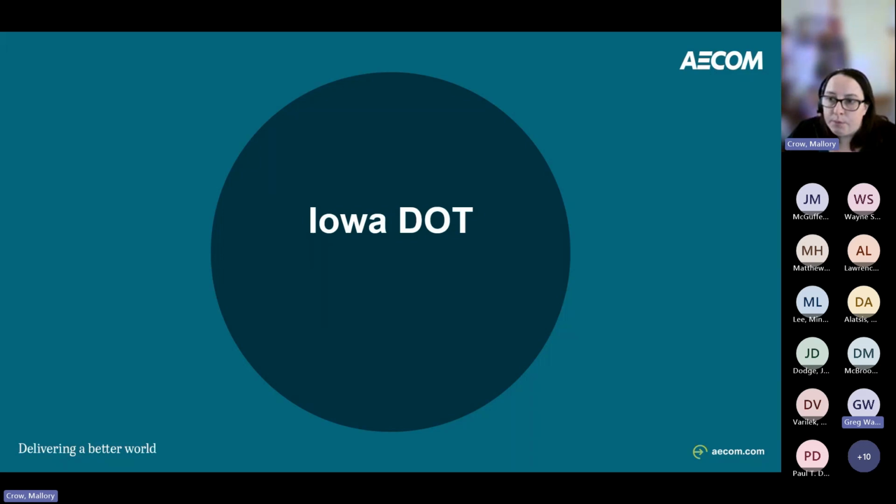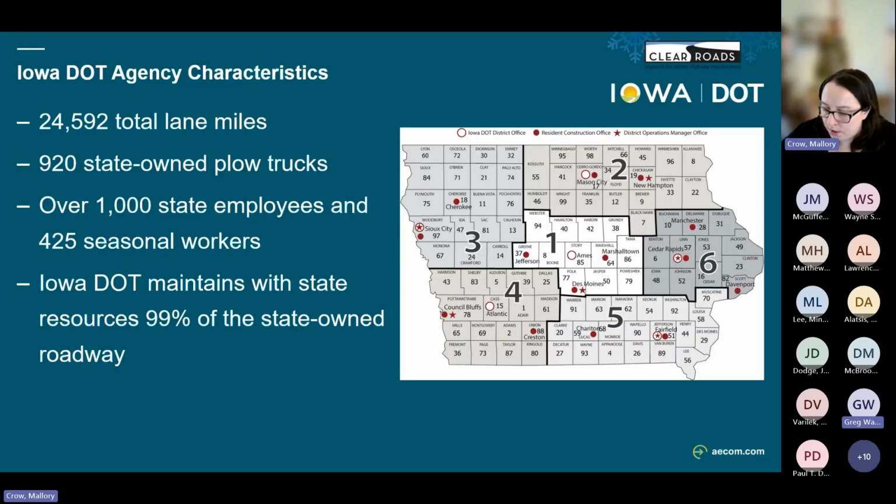The first one I'm going to present is Iowa. Some characteristics of the Iowa DOT: they have over 24,000 total lane miles, 920 state-owned plow trucks, over 1,000 employees, and 425 seasonal workers. And they maintain almost 90% of their roadways with state-owned resources.